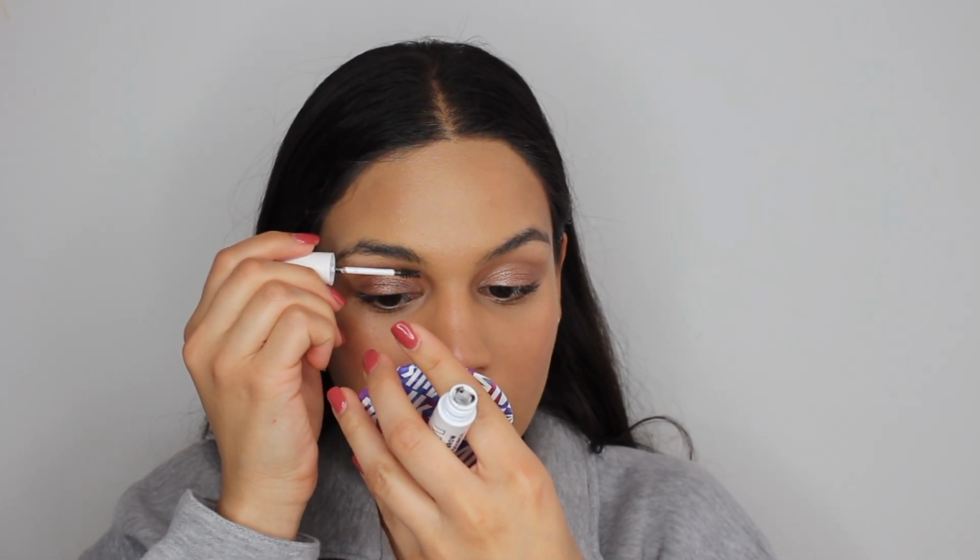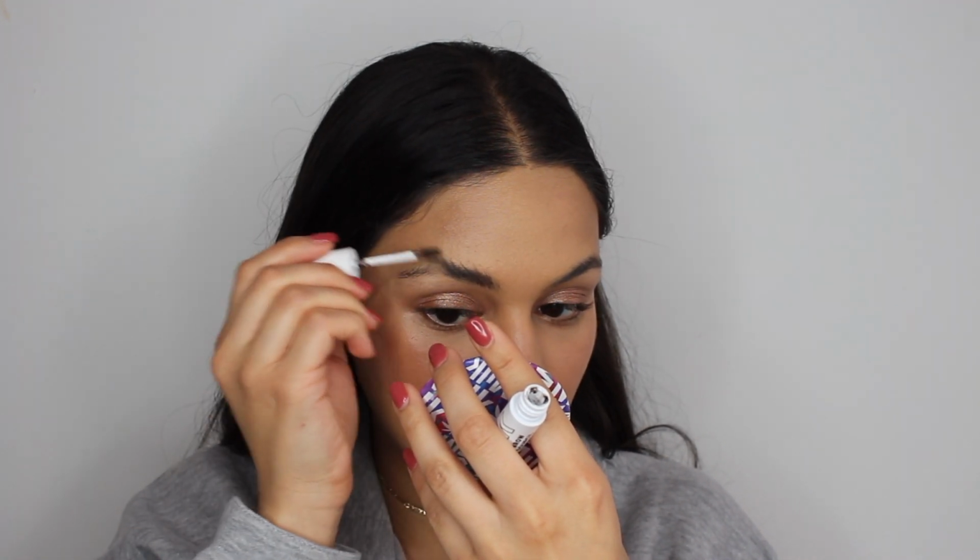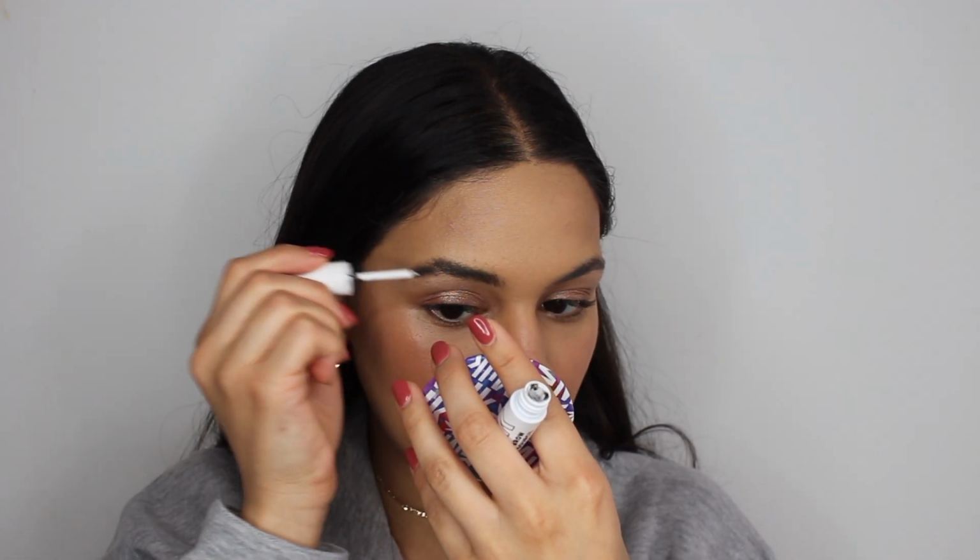I am going to move on to my brows now. I'm going to be using the Milk Makeup Kush Fiber Brow gel in the shade Grind. I used this last night and it distributed a ton of product all at once in one brow, but then the other brow came out really good. So I don't know if it was just a one-time thing.